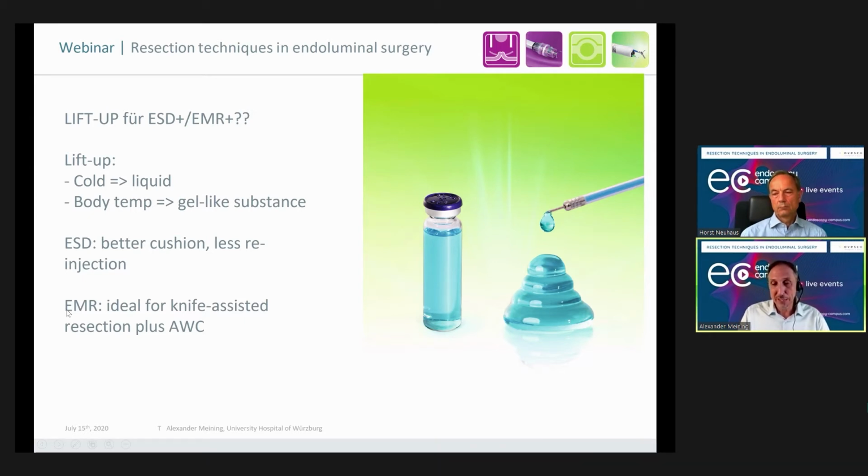it has some pros, but it also has some cons. The pros is, and I will show you this in a video, I think in the next slide, that in my opinion, it's an ideal solution for this sort of knife-assisted resection using also the additional working channel.